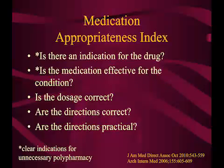Secondly, if they are on a medication, is it effective? If the medication that they are on is not doing what it is supposed to be doing, then there's no reason to continue it. And again, that's applicable to any age population, but particularly true in older individuals. Is the dosage correct? Well, that is somewhat dependent on the indication for the medication. Are the directions correct? Are the directions practical?